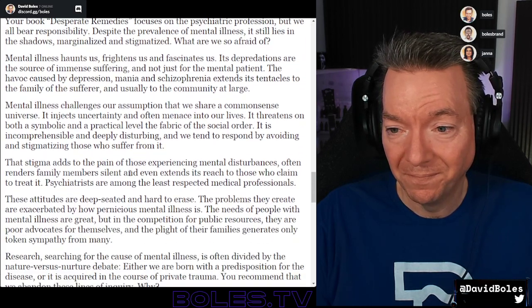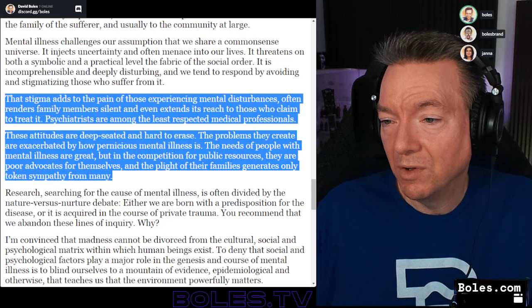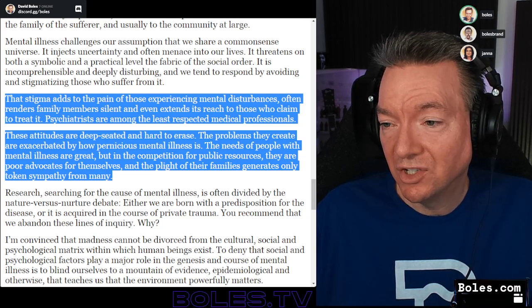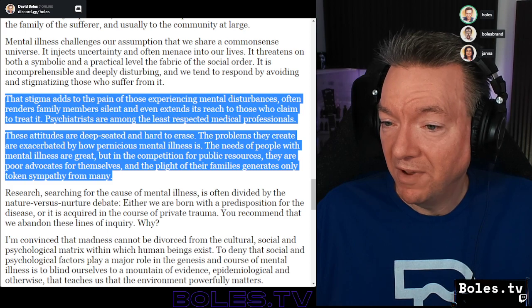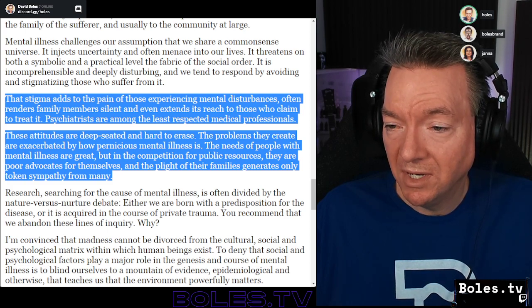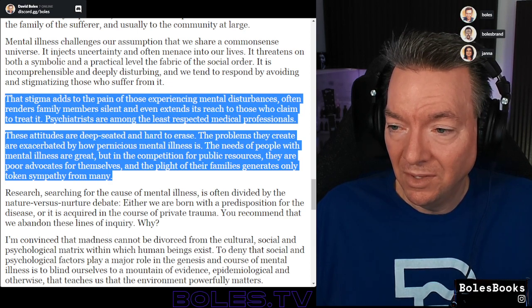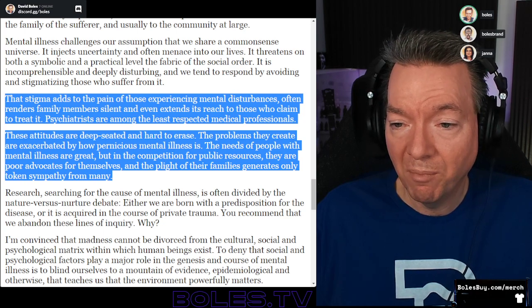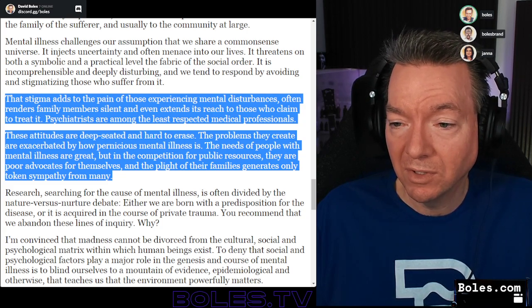That's a big risk. The stigma adds to the pain of those experiencing mental disturbances, often renders family members silent, and even extends its reach to those who claim to treat it. Psychiatrists are among the least respected medical professionals. These attitudes are deep-seated and hard to erase. The problems they create are exacerbated by how pernicious mental illness is. The needs of people with mental illness are great, but in the competition for public resources, they are poor advocates for themselves. And the plight of their families generates only token sympathy from many.